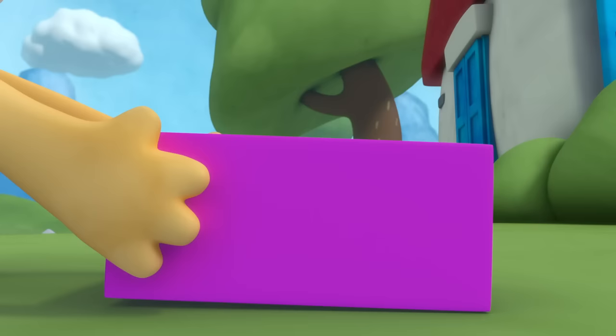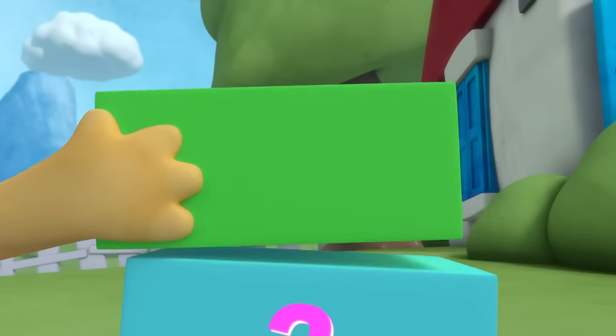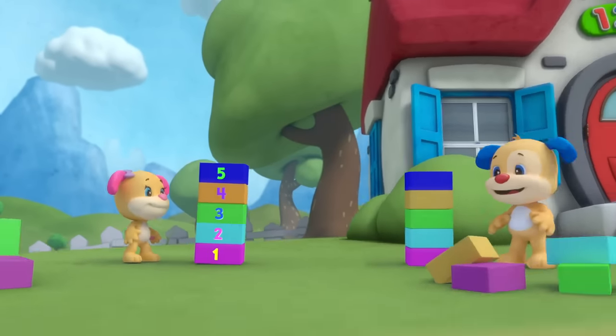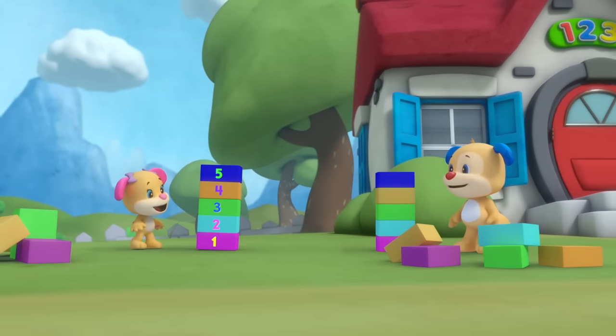One, two, three, four, five. Let's go! This could be a tie.